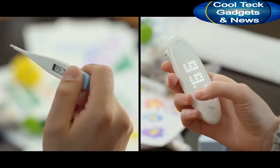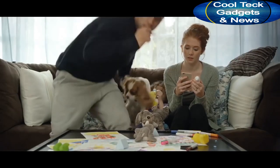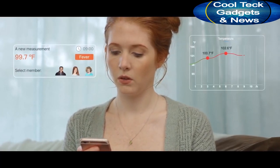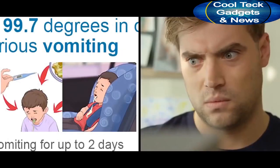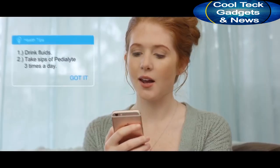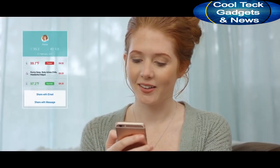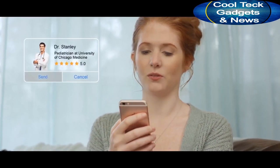By swiping your finger, you can see the previous temperatures. The data is instantly transferred onto your phone, where you can compare her current temperature with her past records. And if you're unsure about her symptoms, you can consult the app. Babe, I think she has... I can't pronounce it, but it seems serious. And if you want an easy confirmation, simply send the data from the app to her family physician.